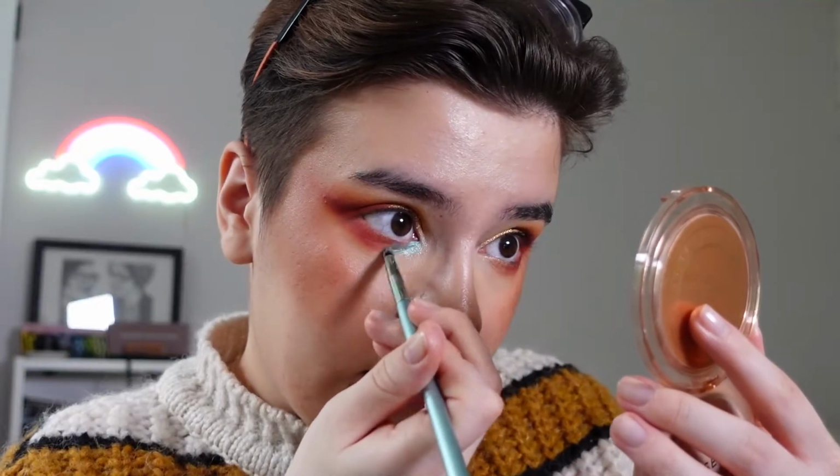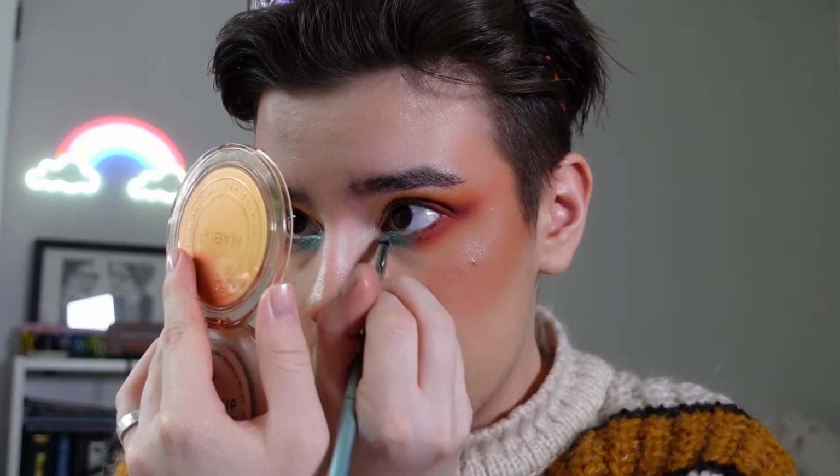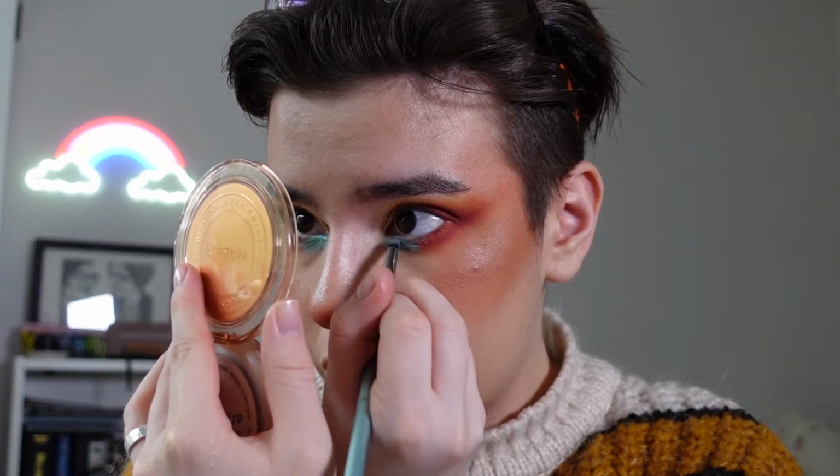I do love that it's not just a blue shimmer, it does have an aqua shift in it. Okay, that applied very nicely on a dry brush. I'm now going to wet my brush for the other eye. Ironically, I think it applied better with a dry brush. Let me layer on top of that, not adding any extra water. Yeah, strangely enough, that applies better when it's dry. That's weird. It's not a bad thing, but normally when I wet my brushes, they apply better, but this one doesn't really apply that well wet.